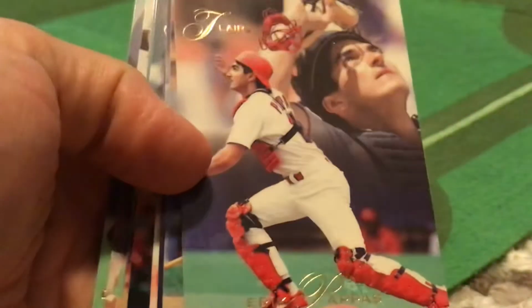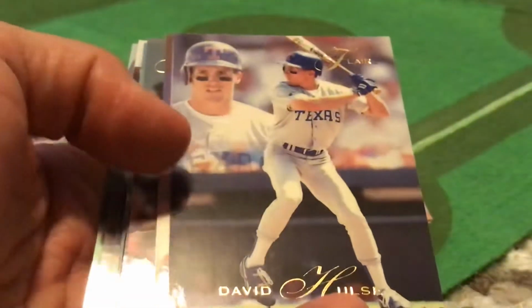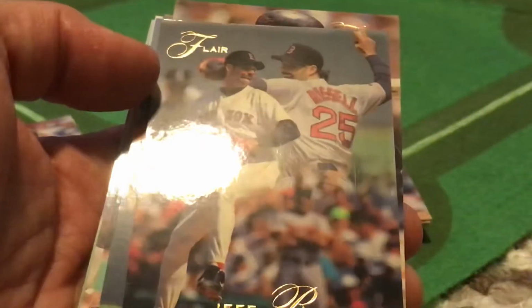And all of that work has led to Eric Pappas. Well, thank God for that. John Oldred again. David Hulse again. So we're starting to get some sequencing issues here. The ghost of Ken Caminiti is back.